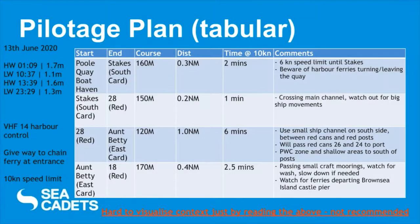In some cases, especially if you've looked at any sort of Day Skipper or Yachtmaster type books, you may see a pilotage plan in what I would call a tabular format. So it has different waypoints: a start point and an end point, and you've measured out the course and the distance and put in any other information you might need. In this case, there was a 6-knot speed limit. Then that buoy becomes the new start point, and you've got another end point, course and distance again. Other information we've got here is tidal information, obviously very important, so we know what way the tide's going and how deep it is.